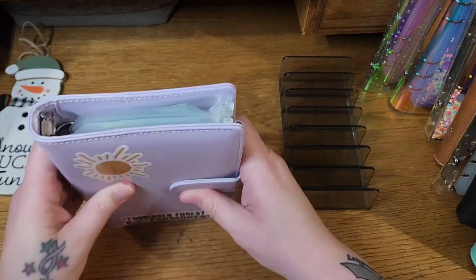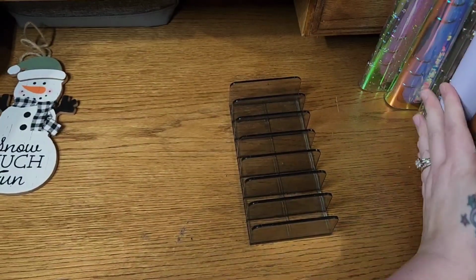So that is the end of our online binder as well as our variable expenses for this pay period.